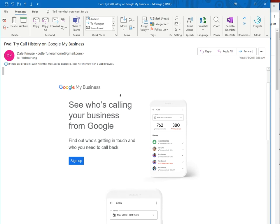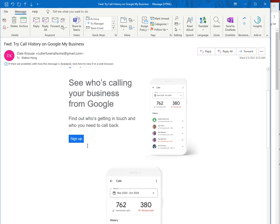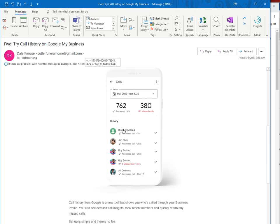The email you might receive looks something like this. It says, see who's calling your business from Google, and you just tap sign up. And the dashboard, once you enable this, will look something like this. You can see it from your mobile device if you install Google My Business on your phone. So you get to see how many people are calling you, the missed calls, and basically who is calling you.